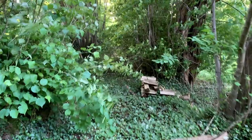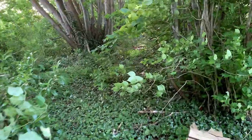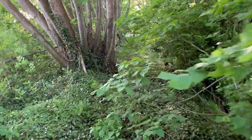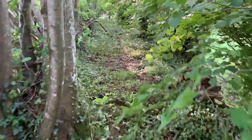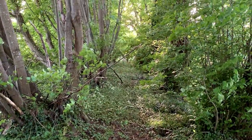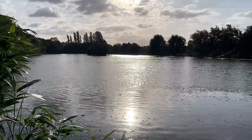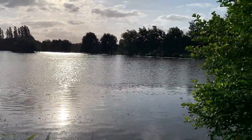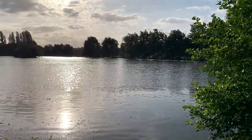Up to the big lake through our extremely overgrown tree-lined walkway. Let's not fall into anything. I've fallen over once already today. This is the big lake at the top. And this truly is stunning.